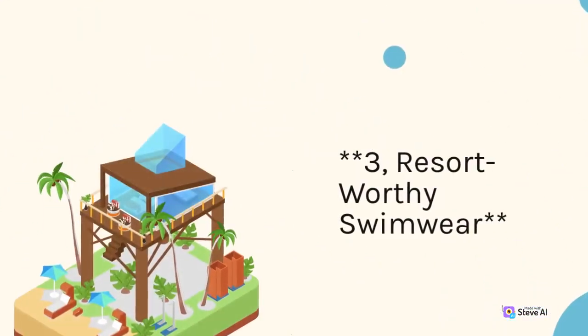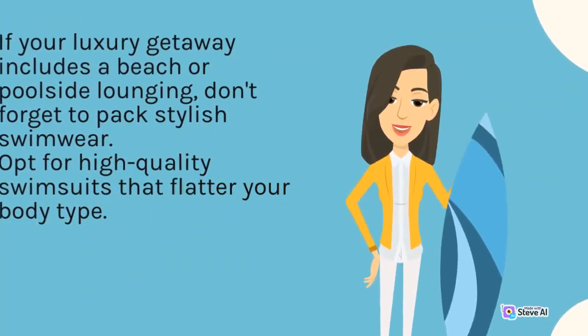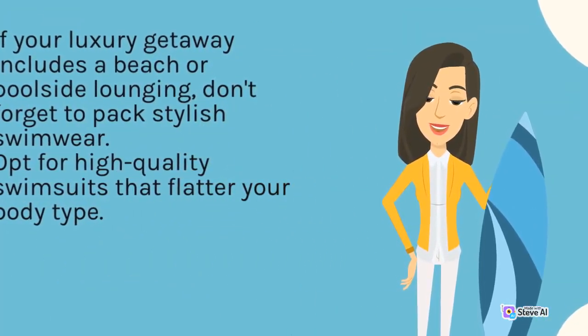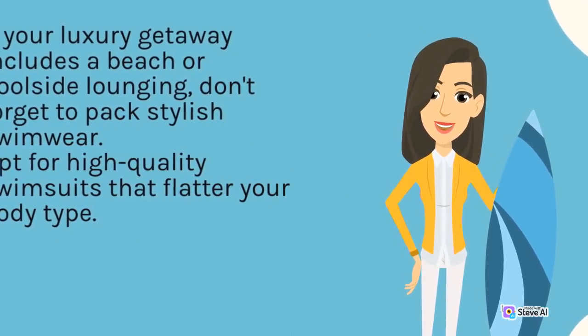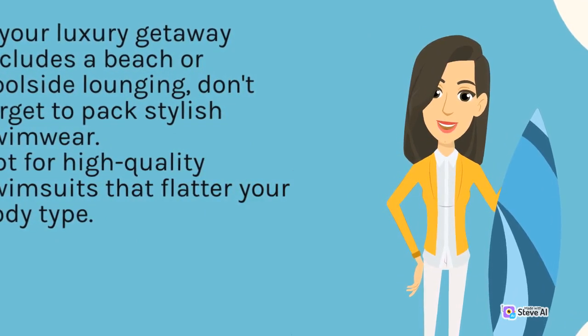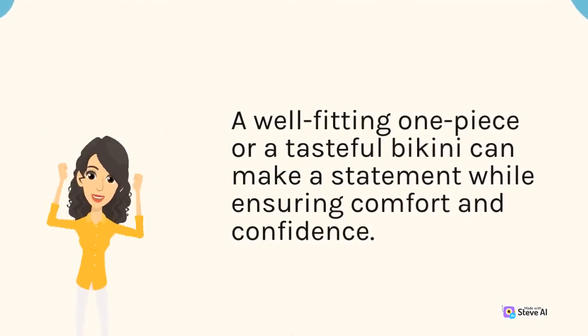3. Resort-worthy swimwear. If your luxury getaway includes a beach or poolside lounging, don't forget to pack stylish swimwear. Opt for high-quality swimsuits that flatter your body type. A well-fitting one-piece or a tasteful bikini can make a statement while ensuring comfort and confidence.